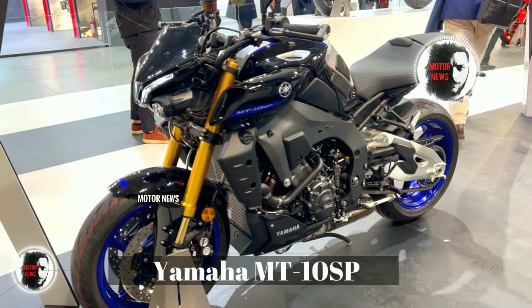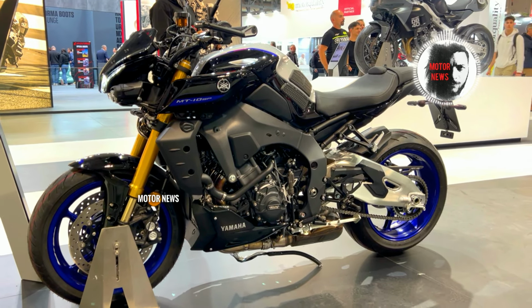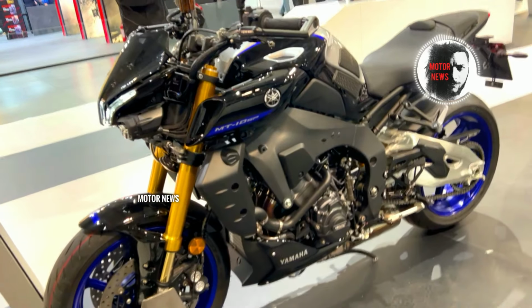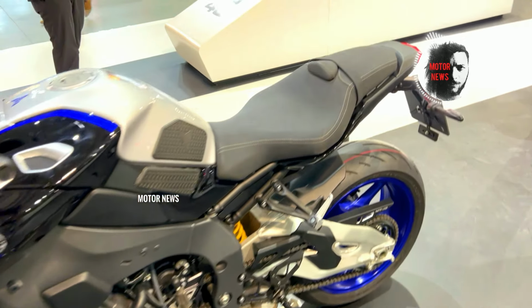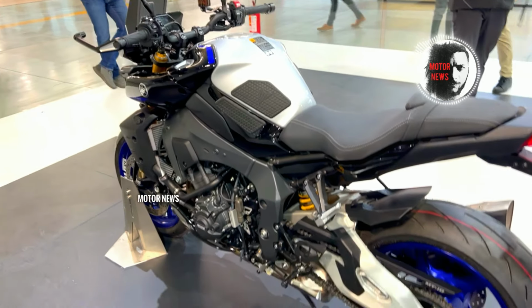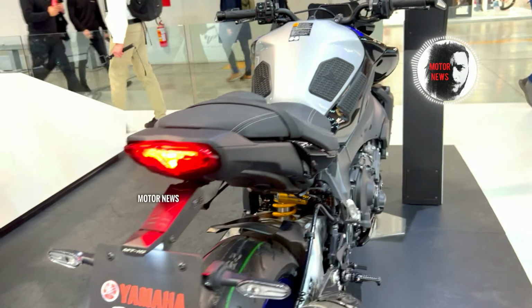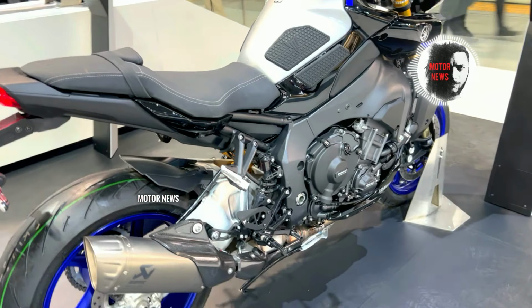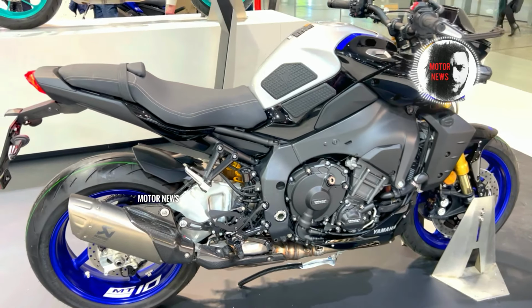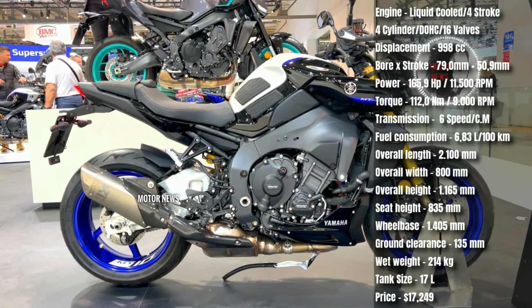The Yamaha MT-10 SP embraces the Streetfighter genre, with an aggressive design giving riders a distinct and formidable presence on the road. Equipped with top-tier components, the MT-10 SP delivers a thrilling ride, combining power, precision and agility. Featuring cutting-edge technology, the MT-10 SP enhances the riding experience, from electronic aids to innovative features.